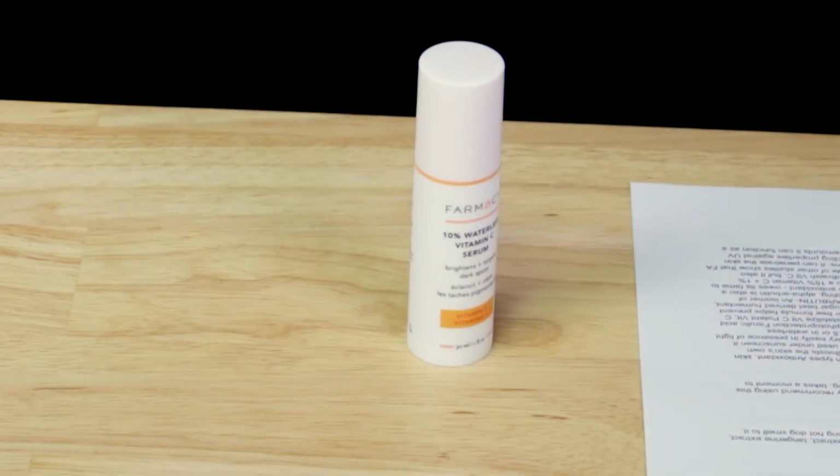So just don't travel with it. Keep it upright. It's annoying, but at least it's recyclable, I guess. So we've got that going for us.